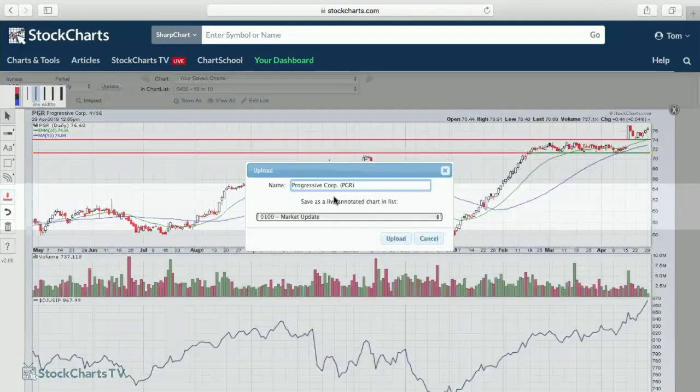So I do like PGR. I think this one looks like a really strong stock within that insurance space. And so, yeah, this is a hold for me.